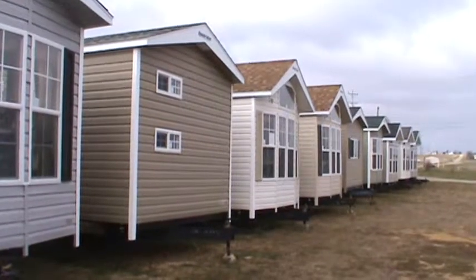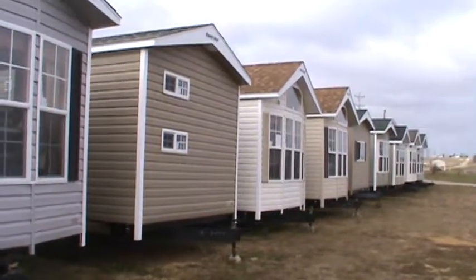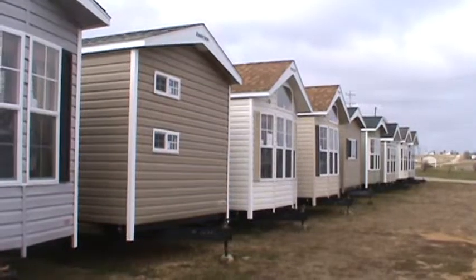We're going to look at some park models today. I got 10 of them to film, and I'm going to go right down the row and film all 10 of them.